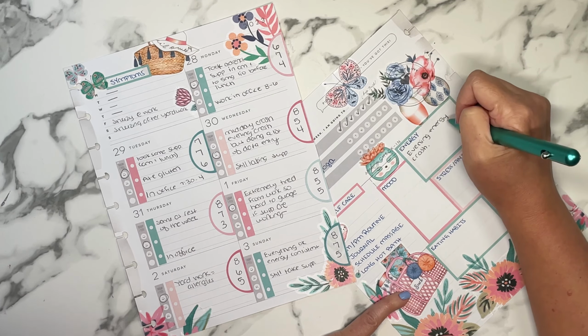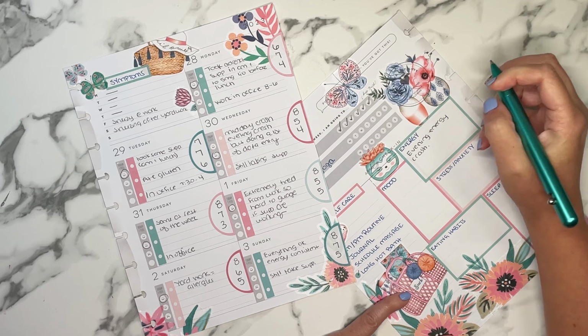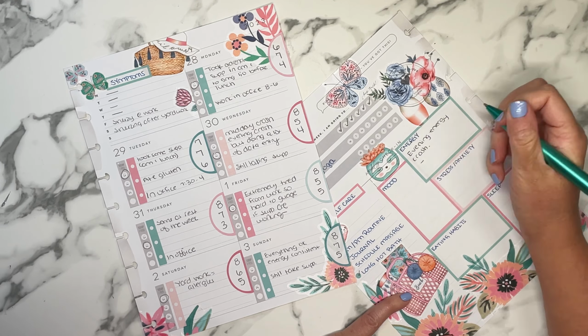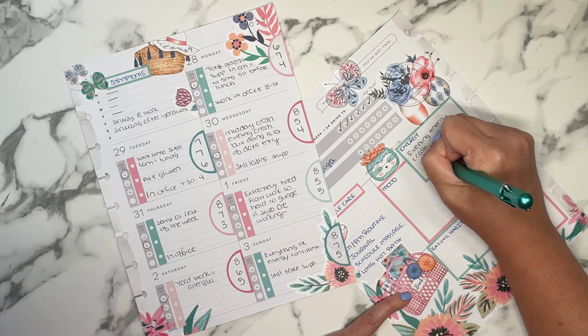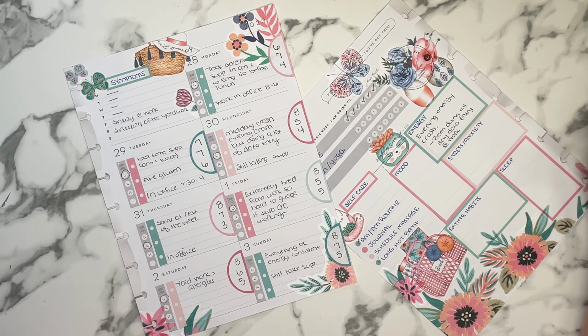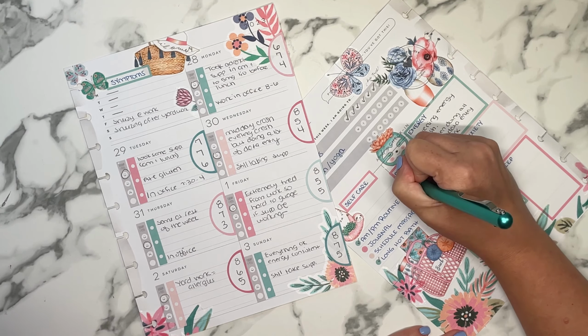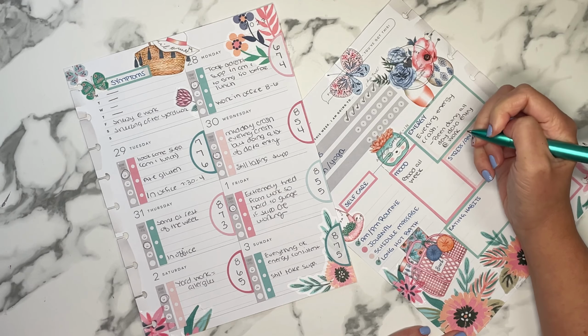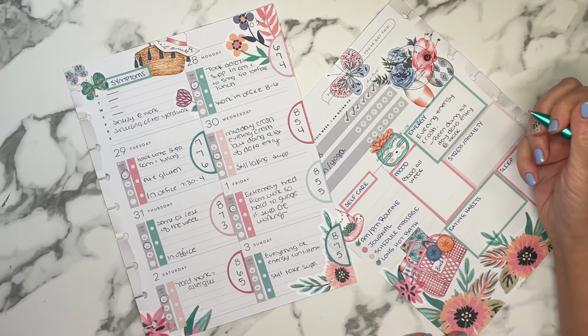So I'll just write here so I can remember in the future. Evening energy crash, and then I'll just do a dash that says, okay. Now, my mood actually has been up this week. So my mood has been good all week. And I think it's because I've been in the office and around my coworkers.